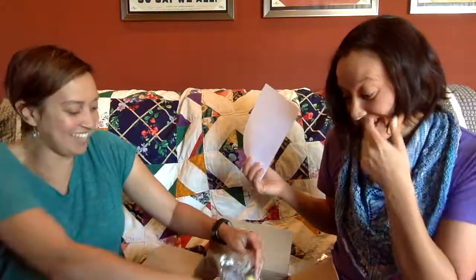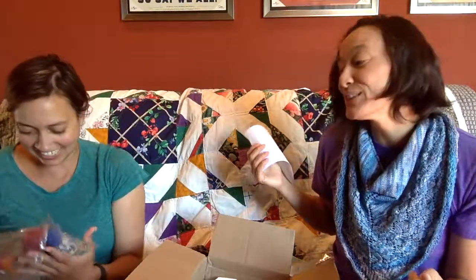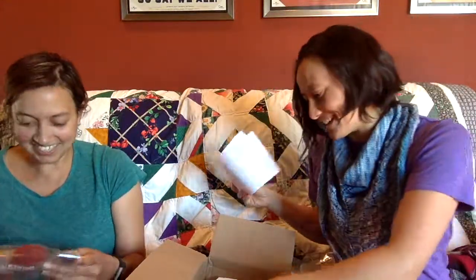Yay! Oh my goodness. She says the scraps are too small for her to use, but I use everything. Thank you so much, Annette. Oh my gosh, look at those yarns. So I got scraps for my scrap blanket. I'm so excited. Loads. That'll get her like 17 hexie puffs right there. Yeah, or more. Alright, so we've got my morning coffee is one.